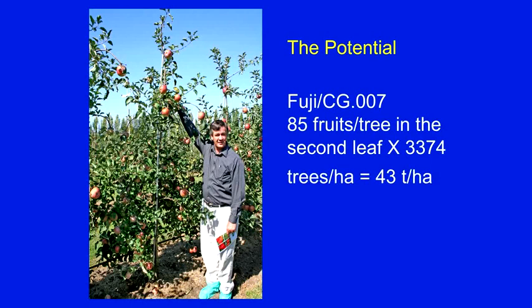This is the potential. This is a different picture for Fuji on a different Geneva rootstock called Geneva 007 at 85 fruits in the second year. Now I'm pointing to the height of the tree that was delivered from the nursery. So this is a beautiful nursery tree, taller than I am. In the first year, it grew from my fingertip to that point. In the second year, that's what it grew, and it loaded up with 85 apples.